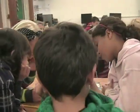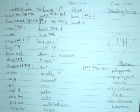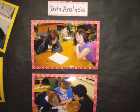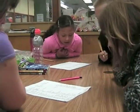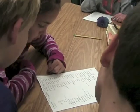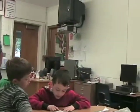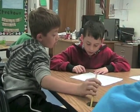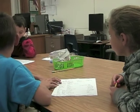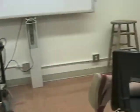On the pre-instruction survey, students listed objects they saw from their classrooms. The responses were listed, and now the students were reviewing the data. Oh, I look carefully. I know there's rocks on there somewhere because I remember helping.